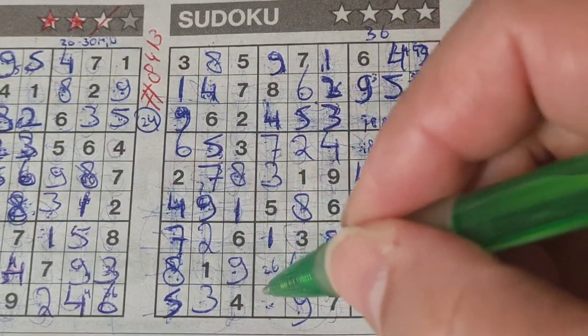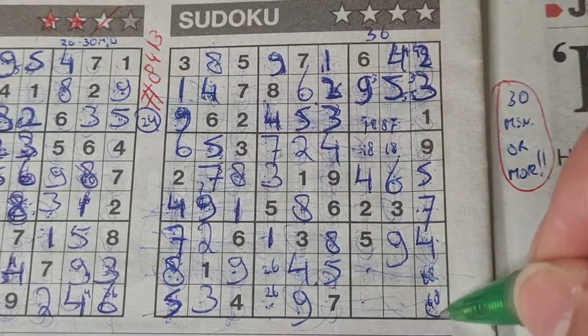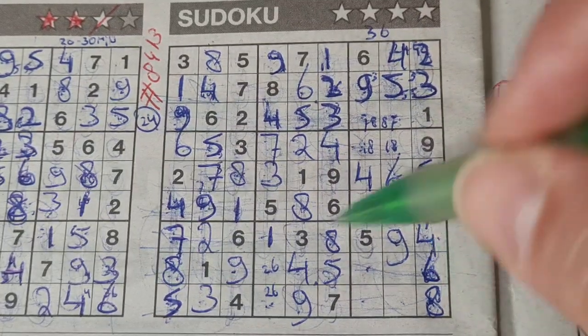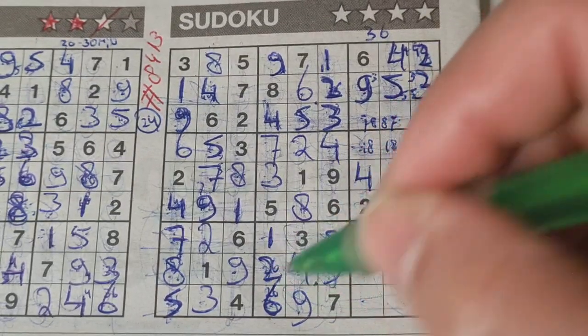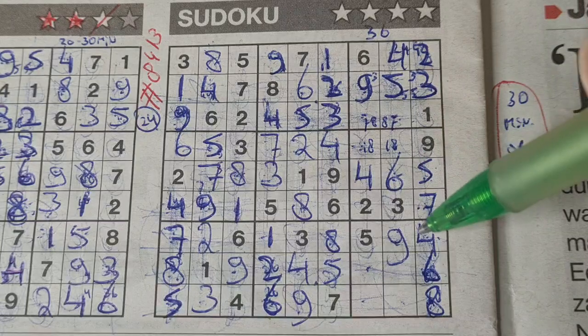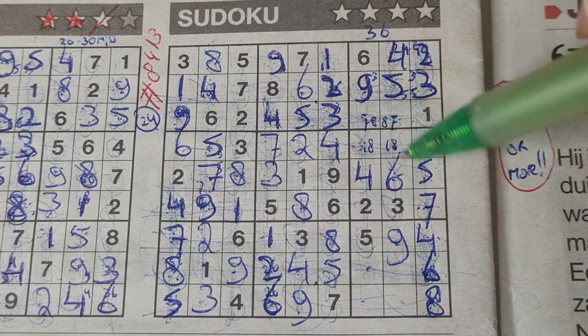Cannot fill this yet. Here we have the 6 and 8. We have 8 in this row, no 8 there. 8 should be here and a 6 goes there. 2 and a 6, we have a 6 in this row, no 6 there. 6 should be here and a 2 goes there. Then 7, 8, 1 and 8.